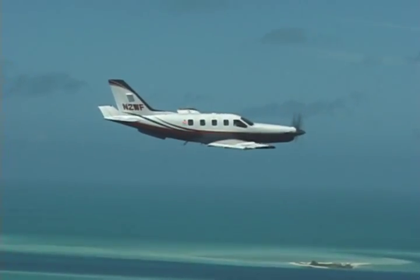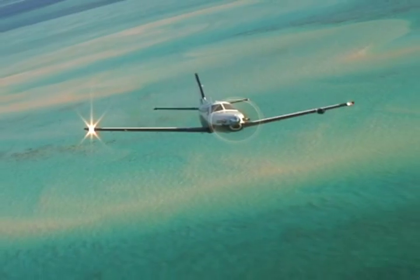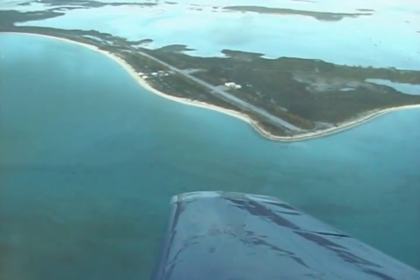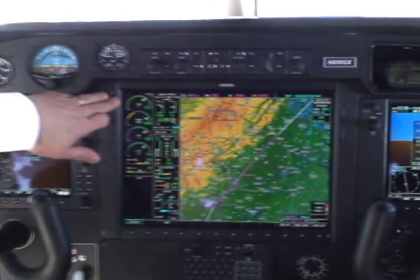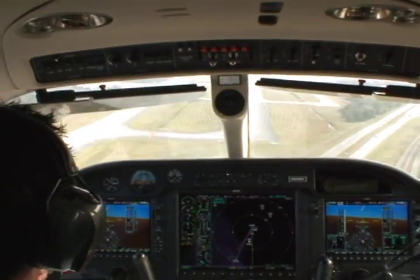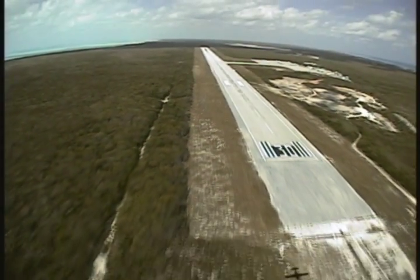Offshore weather is usually good VFR. Because of the Gulf Stream's moderating influence, the weather generally remains in the 70s and 80s year-round. For trouble-free navigation, GPS is your best bet, with VORs and ILS approaches in Freeport and Nassau.